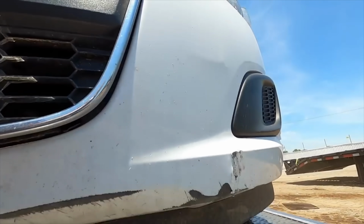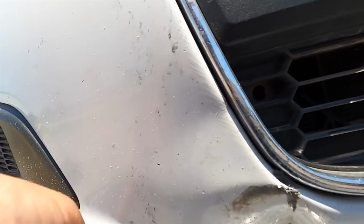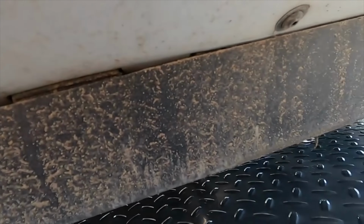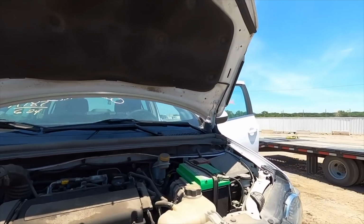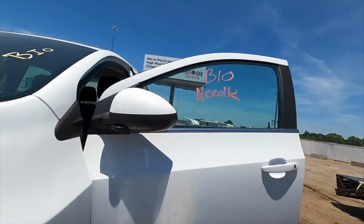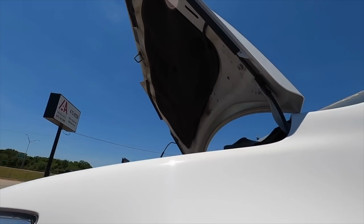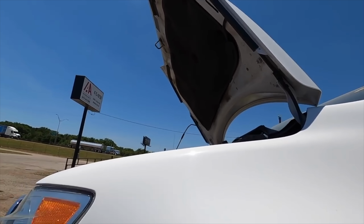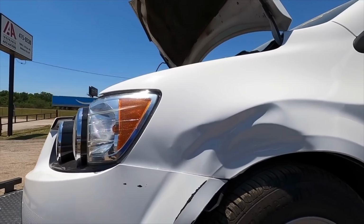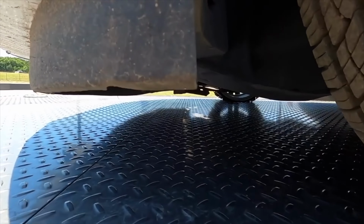It's those forklifts, man. Those forklifts really tear these things up. Forklift damage there, forklift damage there. I can't even get under here, guys, to be honest with you, the way this car sits. Oh man, I didn't see that. This is all crunched up too. Son of a gun, man. We're not winning today, guys.